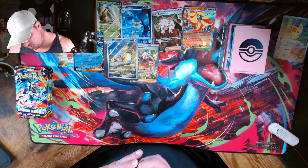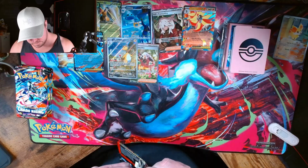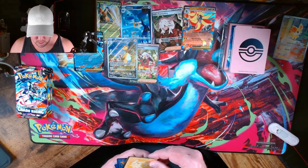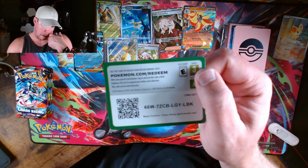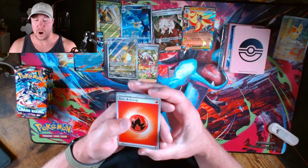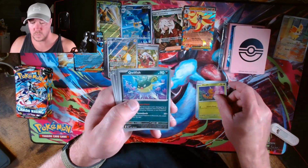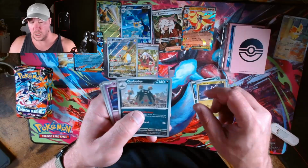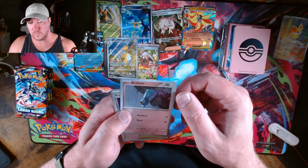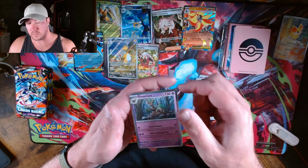All right, we're probably about halfway through the first stack of the booster box. So we're about halfway through. Okay, there we go. All right. Basic Energy, Frogadier, Weedle, Quilfish, Goomy, Garbodor, Deoxys, Special Red Card, Baldum, Reverse Holo, Prism Tower, and Trevenant.